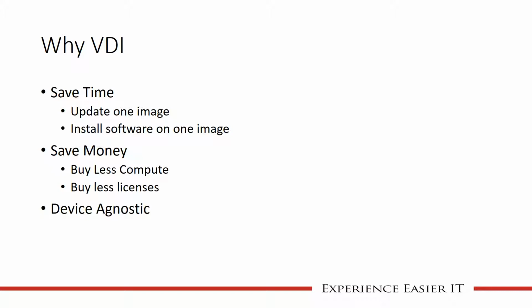The idea that this will allow you to save time, being able to install software one time and have it pushed out to many clients, or install updates or whatever you can think of, can help save you time within your network. Along with that, it's also going to help you save money. Instead of buying 50 computers to run a couple labs that might do your Project Lead the Way or your Autodesk stuff, you're buying essentially very robust servers that have a lot of memory and a lot of processing power, and those will handle all your compute, which can also help then save money on licenses.